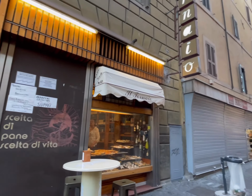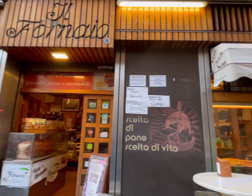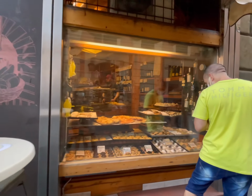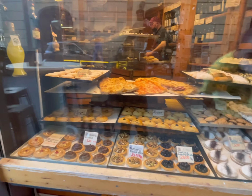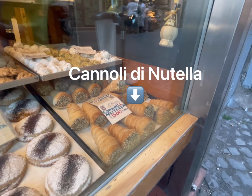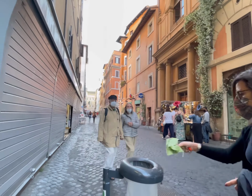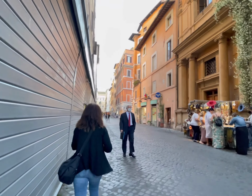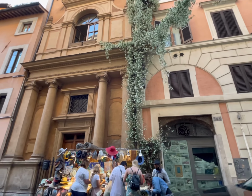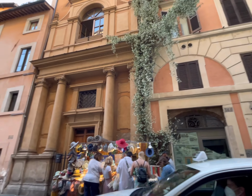A lot of little bakery shops. This one is called Fornaio. They sell pizzas, breads, pastries. And this is all in the center of Rome. For people who like Nutella. Souvenir shops. This building is so beautiful. With the little white flowers.